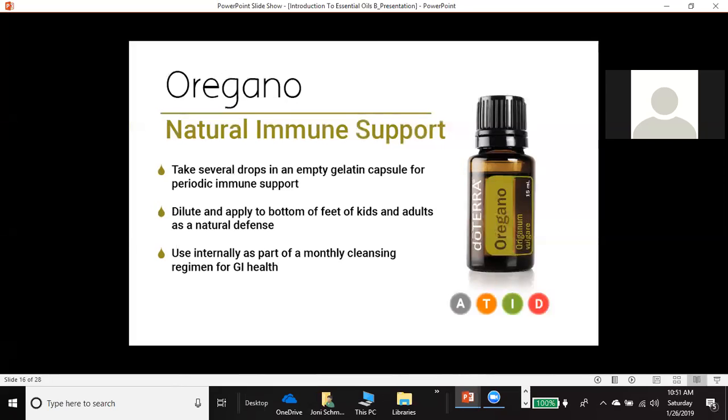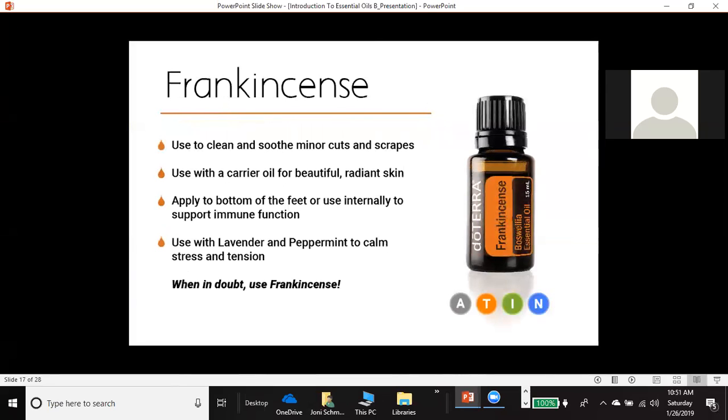And that is, frankincense. It is called the king of oils. It promotes feelings of peace and overall wellness when you use it aromatically. And while topical and internal uses provide modern health benefits, it is renowned as one of the most prized and precious essential oils on the planet. Frankincense has extraordinary health benefits. You can see at the bottom of this slide that it says, when in doubt, use frankincense.